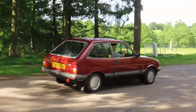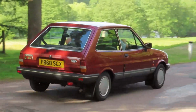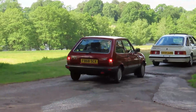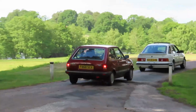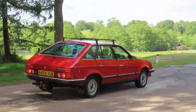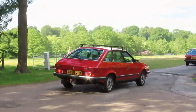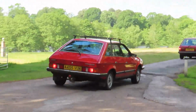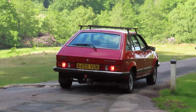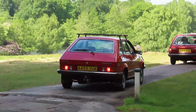The owners of that particular Mark I Fiesta are usually seen in Maestros, so they've gone for a Dagenham car today, the Ford Fiesta Mark I. They're very much into their British Leyland cars, so that's quite surprising. And for a bit of British Leyland, an Austin Ambassador Vanden Plas. Effectively an upmarket, you could say, version of the Austin Princess.